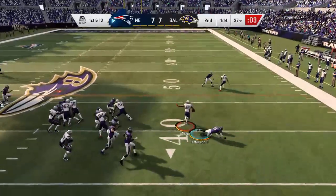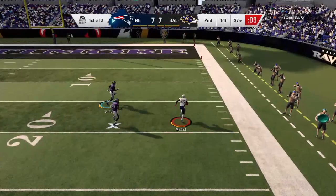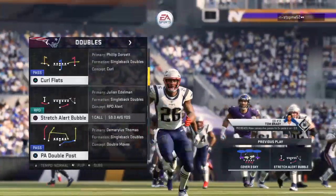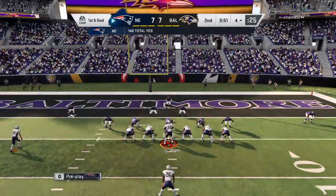Now a first down carry. It's Michel. He's got a first down and then some at midfield. And finally taken down at the 4-yard line. A big-time run there by Sony Michel. 59 yards for him on the ground.